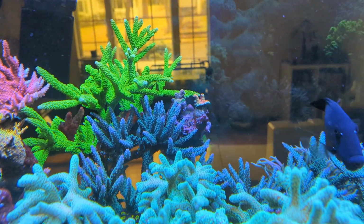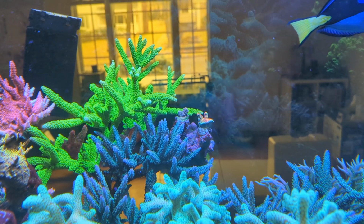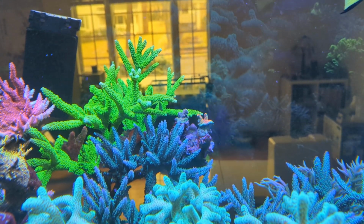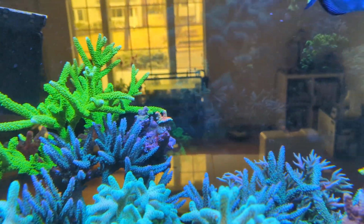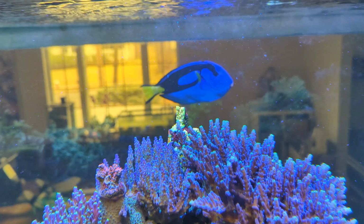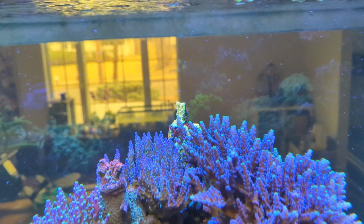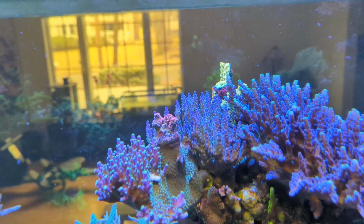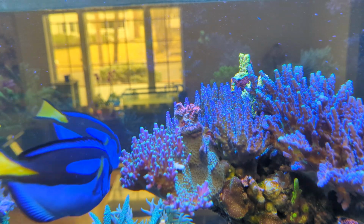And here you can see two corals in the center. One is called After Party. On the top, the golden one is Pikachu, and the red one in the center is Panthea Rosa.